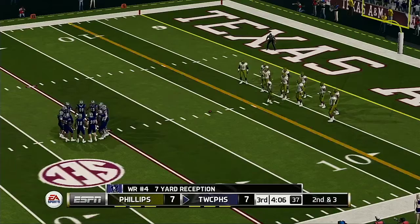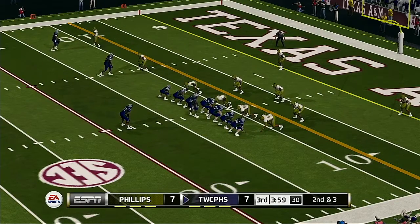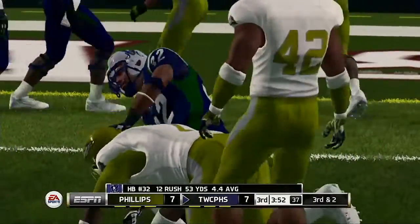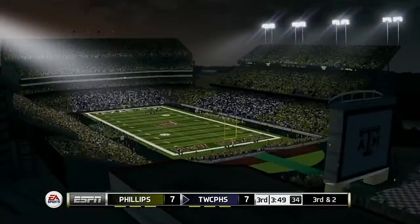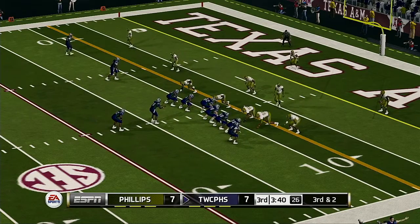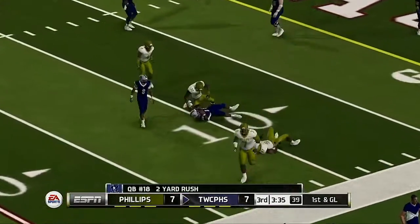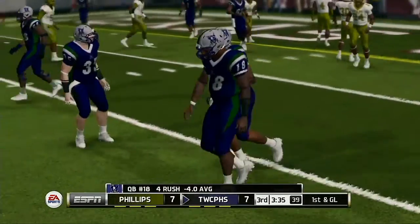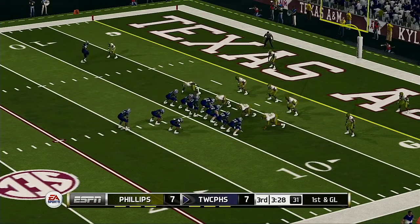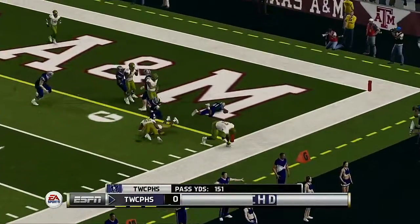Push him out right around the 12-yard line. And he's tackled around the 10-yard line. Third down again. To about the 8-yard line. Throws it in a hurry. Touchdown!